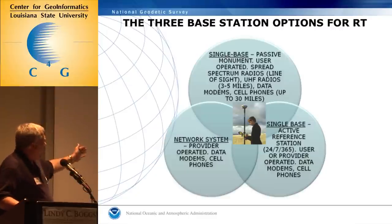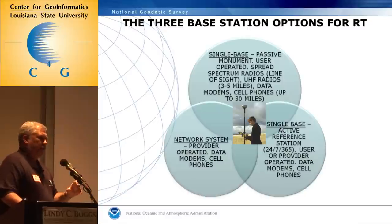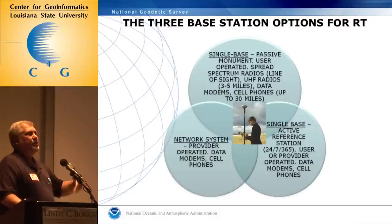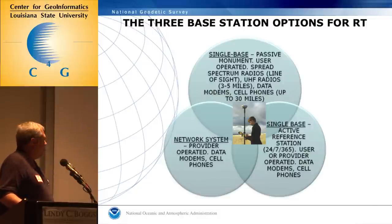And then you have, to the left there, a lot of bang for the buck. A lot of you know that because you work in GulfNet down here. The real-time networks are operated by somebody else, and they have a network of stations providing you data in real time with interpolated solutions to where your rover is. We'll talk briefly about that later.